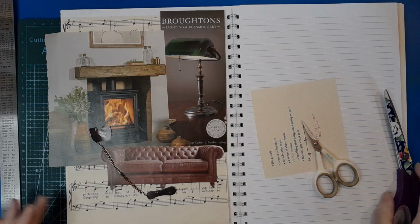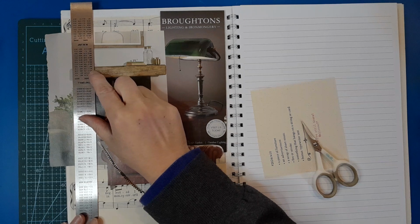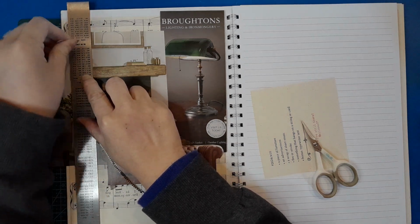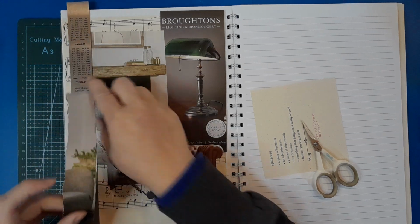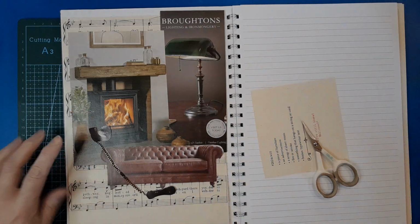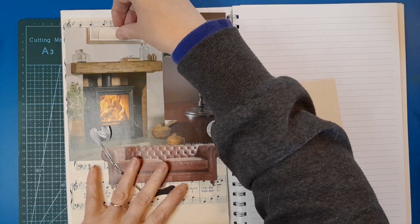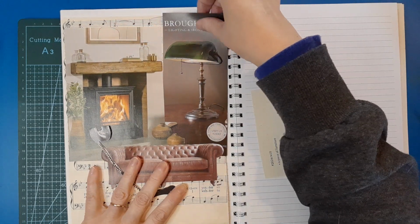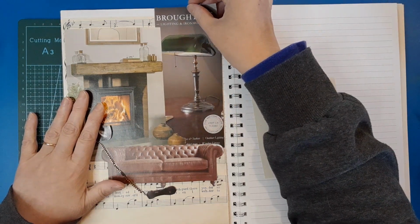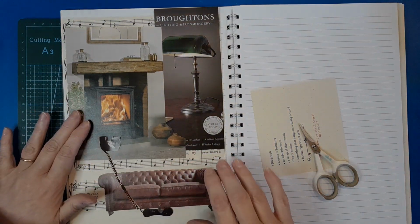I think for this side, I'm just going to tear that down kind of about there, I think. Because I quite like that plant there. We could even take that across a little bit more. Oh, and do you notice something? I've completely obscured the title of the song that I wanted. So that's not going to work, is it?